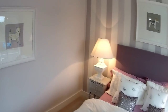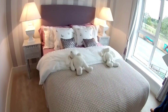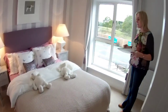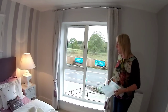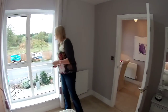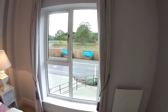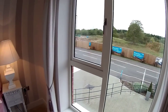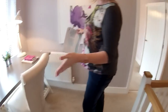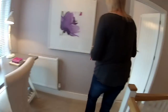Okay, so we've got bedroom three then. So you're at the front of the house here, over the living room. So bedroom three, 3 metres two by 3 metres two. So pretty much a square. Very big window there. Lovely. Nice space, isn't it? You could have a little sofa here, or a chair and a table where you can have a cup of coffee, or a desk like me.